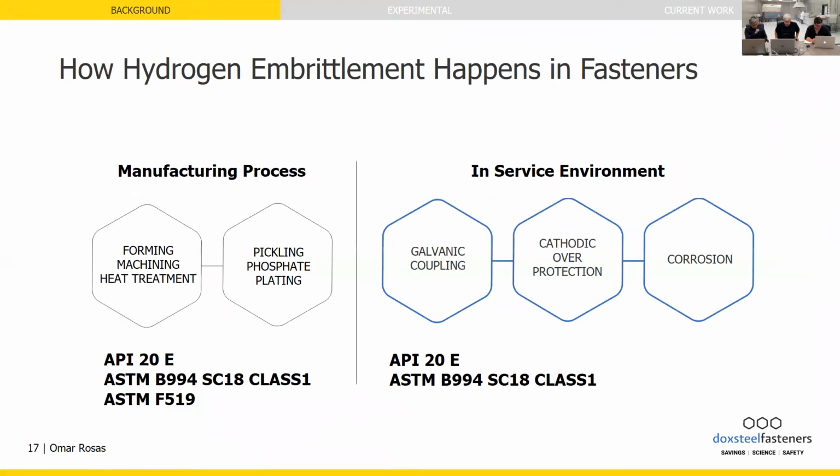So as Jim said, hopefully that's given you a good overview as to the importance of hydrogen embrittlement, or rather the dangers of it, and why it really is the job of everyone in the industry. You can see the industry has come together and decided we really want to tackle this issue and make sure that it happens as little as possible, if at all. So without further ado, I'm going to turn things over to Omar, and he's going to describe some of the things we do here at Doxsteel to take care of hydrogen embrittlement and make sure that it doesn't happen to our fasteners.